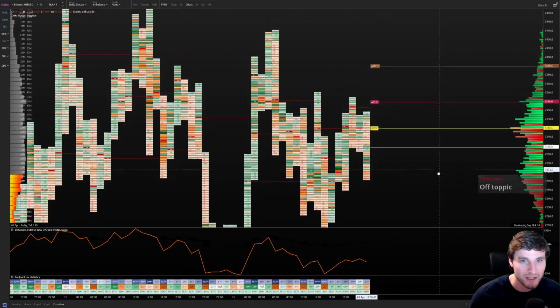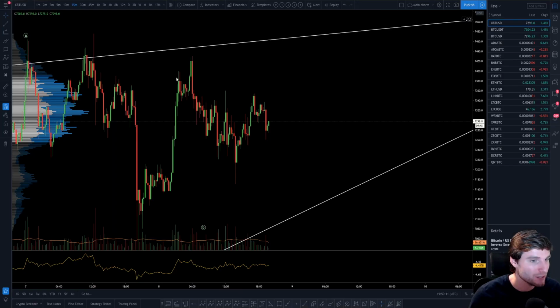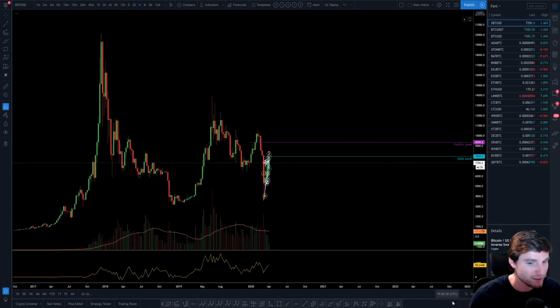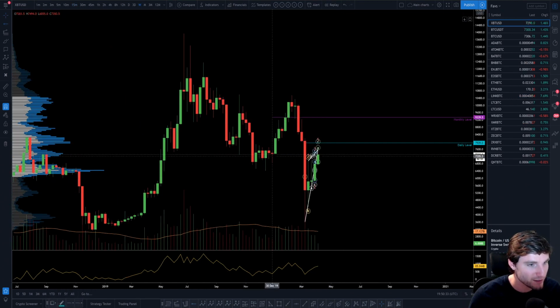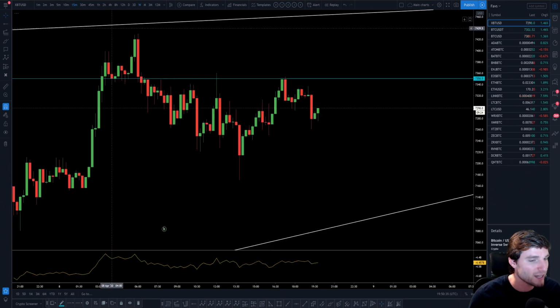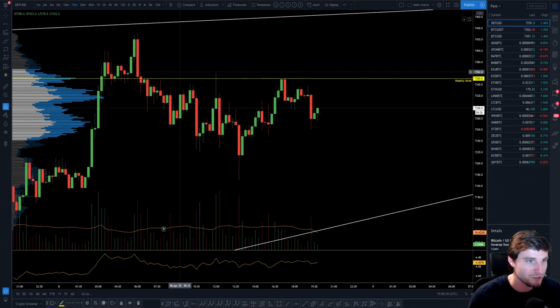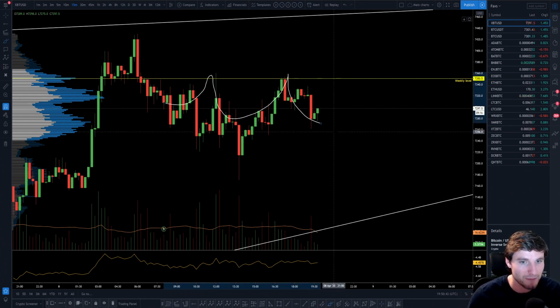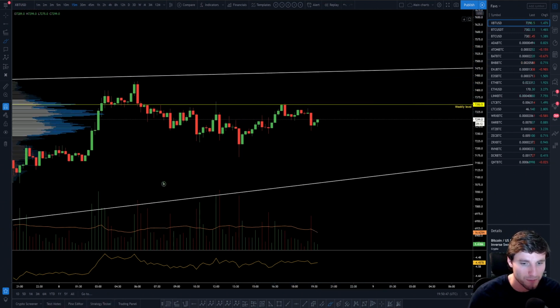Obviously we have our weekly. Our weekly point of control, 7,350, is also our weekly level, and it's here on the weekly. So what we can say is 7,350 is a really massive resistance. It has been for a while now, and you can see that it's clearly rejecting. So rejection, another one. Until we can claim this, I'm not going to trade this for the long at the moment.